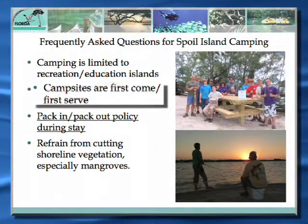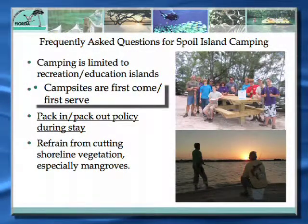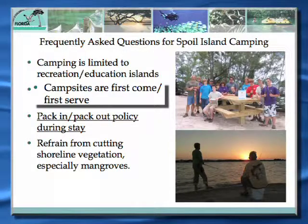Secondly, campsites are on a first-come, first-served basis. There's no reservations or anything required to use one of these islands or one of these campsites. So if you get to an island and you go to a campsite and there's nobody there, it is essentially yours for the camping.